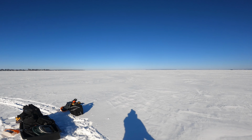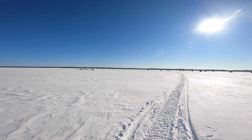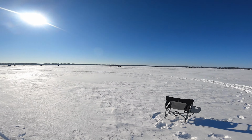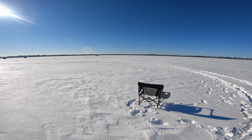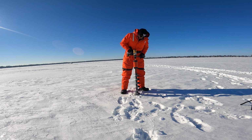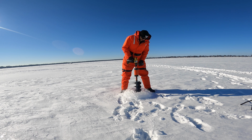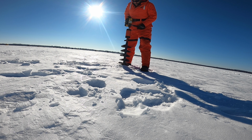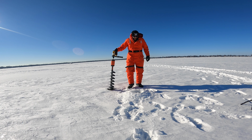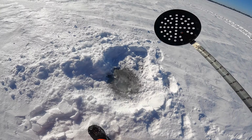There's nobody on the deeper side of the lake, but I am in 25 feet. There's probably 30 huts. All right, we're gonna set up right here. Let's check the ice. Let's see.